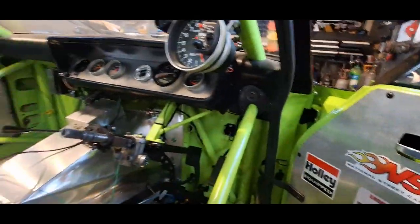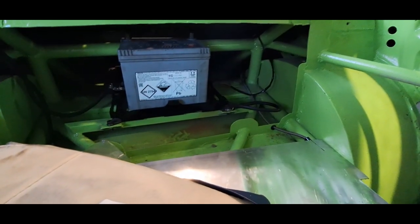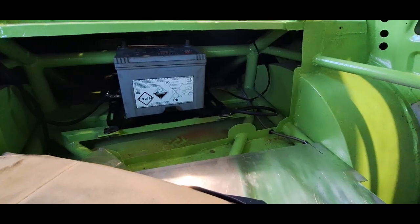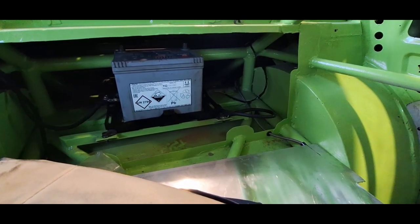Check straps made for the doors. That door I had to adjust. The bolt came loose for the top hinge, so I had to adjust that. The battery is in. The battery is my 350Z battery. May or may not be enough to start the car. It was a new battery about 12 months ago, so we'll see how that goes. It needs a good charge.